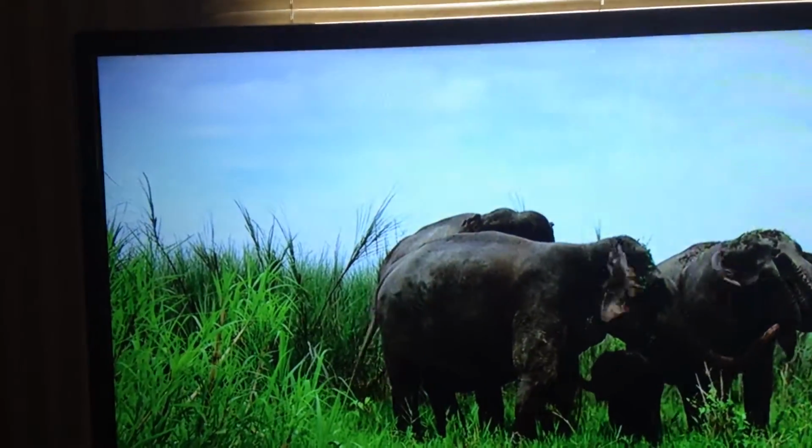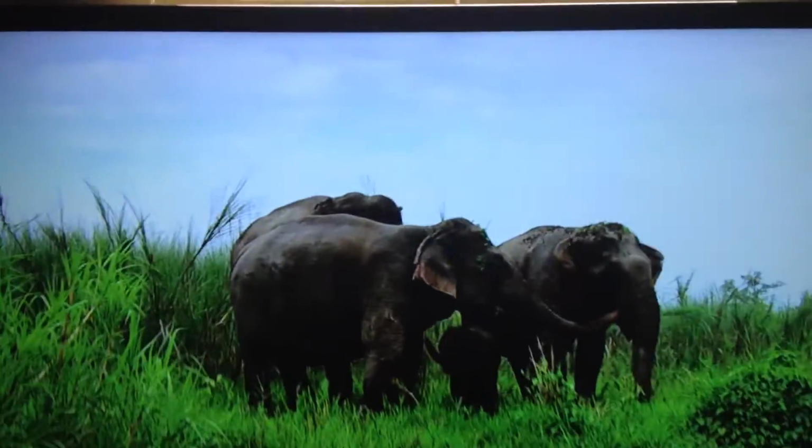It's going to fly by right here. Whoops. I don't know if you've seen that. Now I'm going to try and capture it one more time.